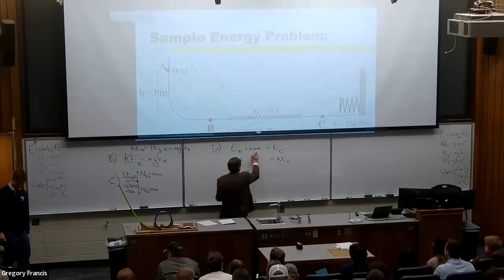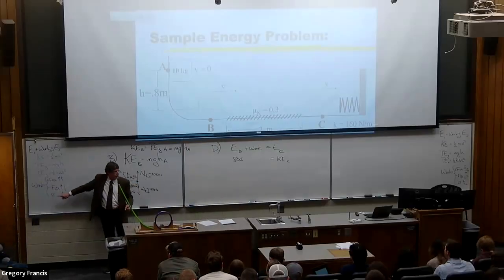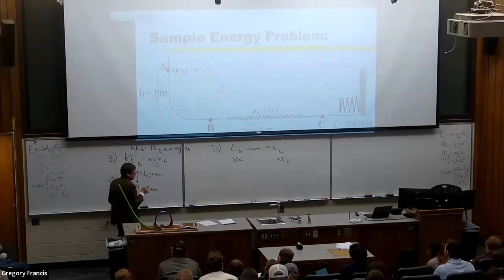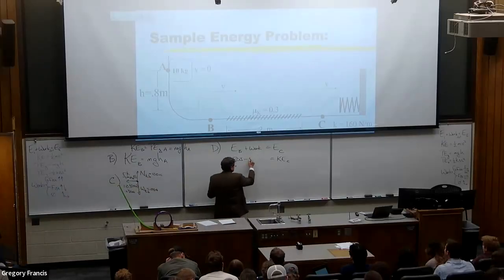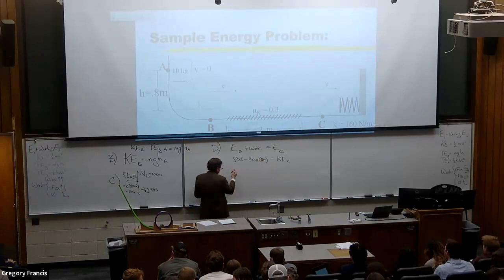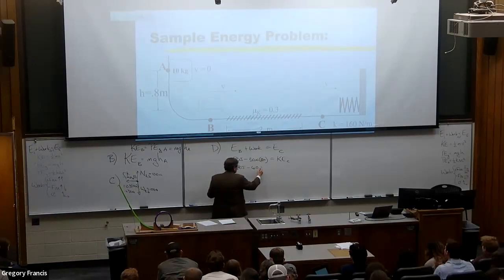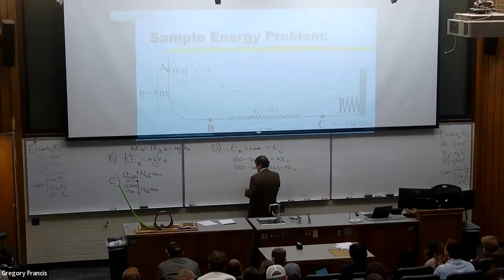So what about the work done? Well, the work done is going to be negative work because the friction is pointing to the left and the block is moving to the right. And so that's going to be negative. There's my friction, and there's my distance was 2 meters. And so essentially, I started with 80 joules, and I was robbed by 60 joules, and that gives me 20 joules, which is the kinetic energy at C.